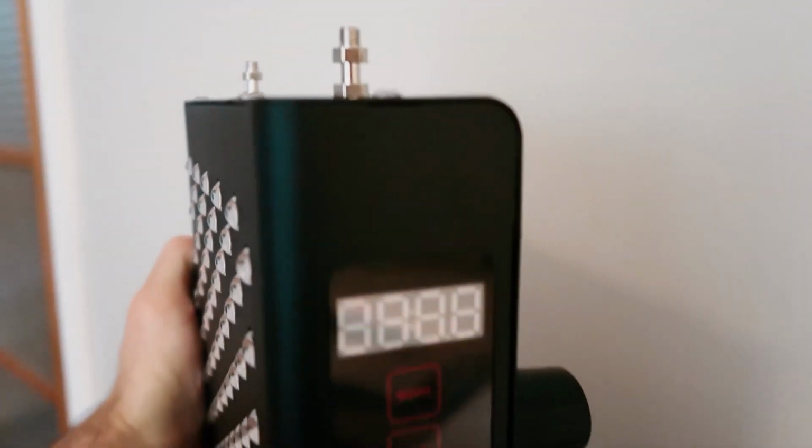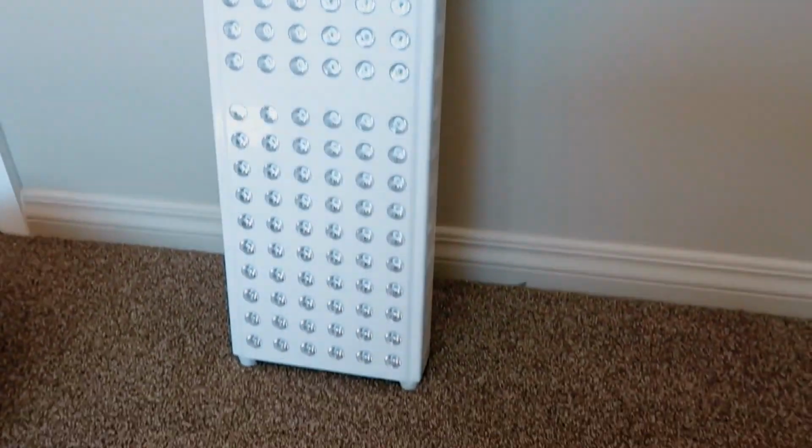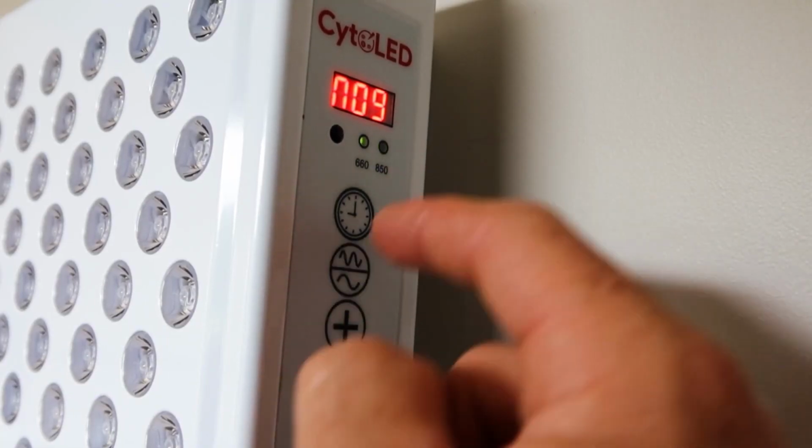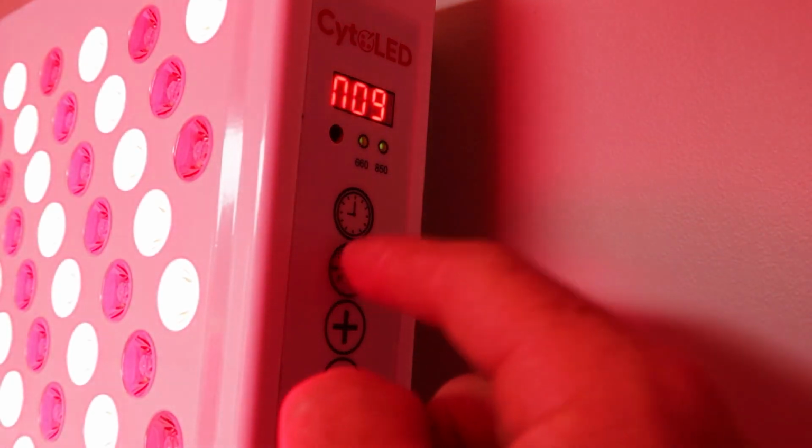I've also got some panels inside of my home office. I rotate those around when I'm reviewing panels. So, I might have a Cyto LED panel or a Solbasium panel, or whatever I've got at the time. I've got a couple of those set up. In fact, there's a Red Light Rising panel there at the moment. So I might just do a quick session on there, if I'm a bit sore, if we're going away for a few nights and I just want to do a session. That could be in the morning, though typically it's at night when the kids are asleep.